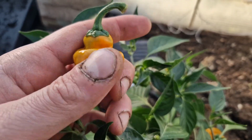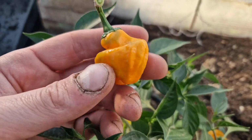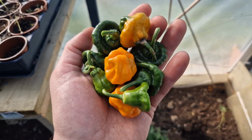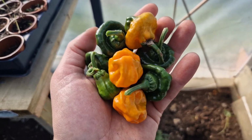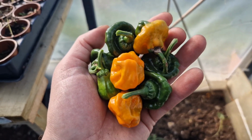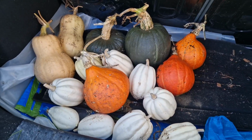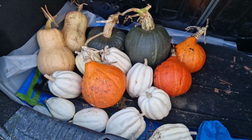These are Scotch bonnet, I believe. I don't know what I'm going to use them in, because they're quite spicy. I've only picked these off the plant, and you can actually smell the capsaicin coming off them. So these are going to be really, really hot. There we go, proof they're in the back of the car and coming home with me finally.